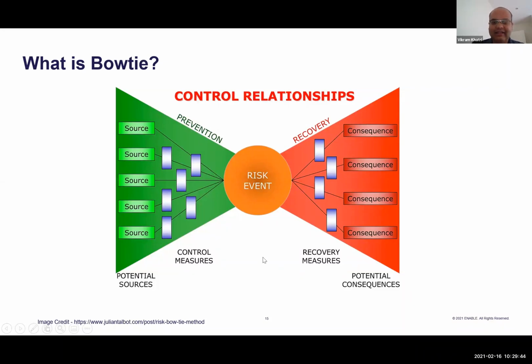And then the team works together iteratively on this risk model, and comes up with preventative controls, which are control measures that allow you to limit the source of the risk so that the risk does not actually happen. But obviously we cannot control it 100%. So if the risk does occur, what are the recovery measures that you have in place? This is a popular risk assessment model that is used by a lot of clients.